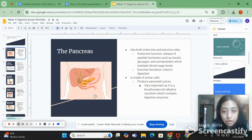So the pancreas has both endocrine and exocrine roles. We're going to be talking mainly about the exocrine functions, which are used in digestion. However, it is important to acknowledge the endocrine functions. So this allows for the maintenance of blood sugar levels. And it does it through the release of peptide hormones such as insulin, glucagon, and somatostatin.